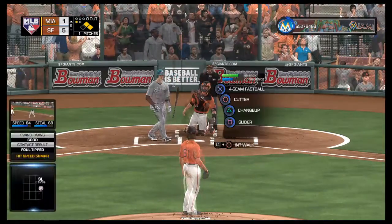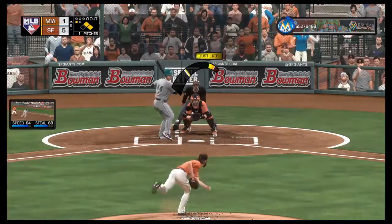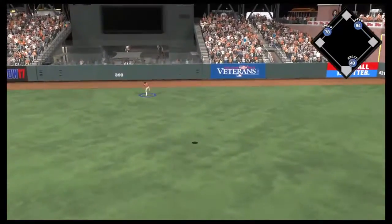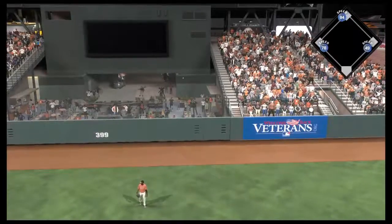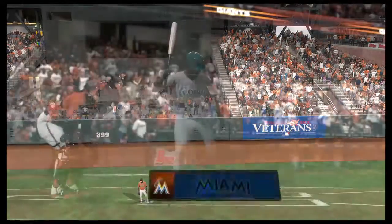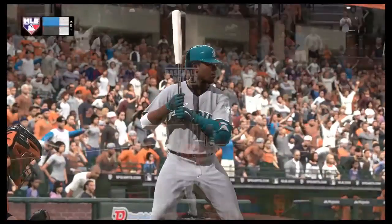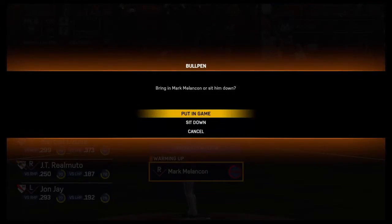And that's swung on and fouled straight back. The 0-1 pitch. Oh, this ball is hammered to deep center field. Onto the garden netting and gone. Here's Marcell Ozuna. No hits in 3 tries so far. He's struck out once. Left fielder, Marcell Ozuna.